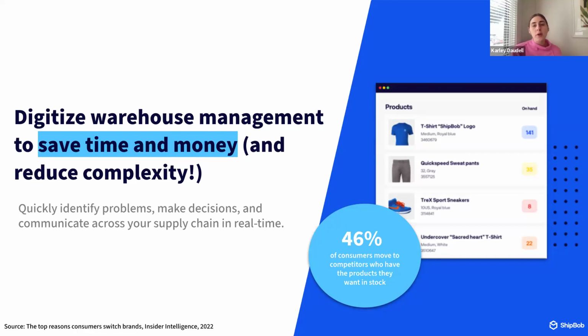With a strong WMS, it really helps you power things like knowing, hey, what's my top performing SKU? What's my least top performing SKU? How much inventory do I have in each warehouse? When should I be reordering inventory? How can I optimize that? So having a strong WMS really helps power all that. And with ShipBob's WMS, it gives you really good data insights.